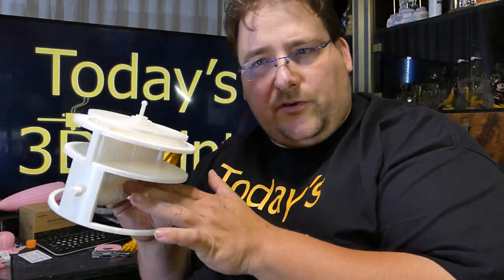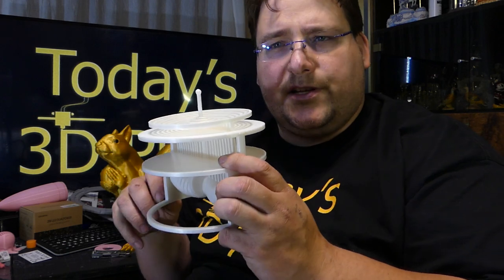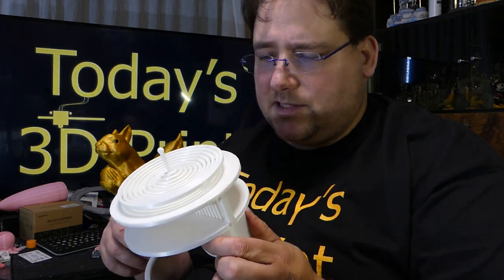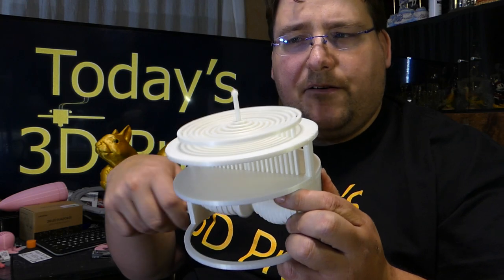I printed this at 0.12 layer height to make it smoother, because it is a little rough and it sometimes catches the wheels, but as I use it, it smooths out. What I was thinking about doing is putting some Teflon tape on the wheels to make it a little smoother and quieter to operate, but that's okay. I'm happy with it. As I use it, it gets better and better, as you can see.